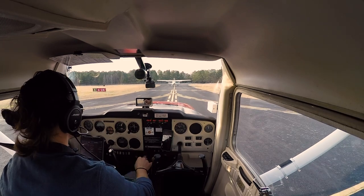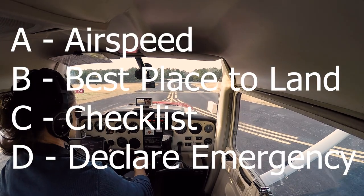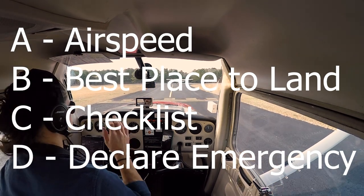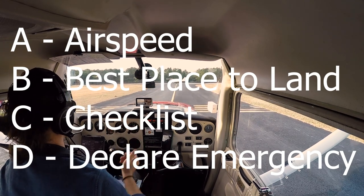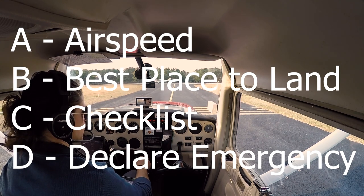Anyway, I slowed my descent. I pitched for best glide, which I was actually over, so I was able to maintain a speed higher than that, so I didn't have to pitch too much for it. But I just maintained as high an altitude as I could. My best place to land was very easy. I was over an airport, so that's where I was going if I lost my engine. And I just waited for the carb ice to melt off.